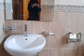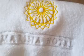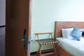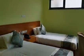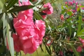Oh my gosh. I need to take this in my house, actually. Outfit of the day. Okay, you got the bathroom is quite simple but really neat. Let's move on to downstairs again. Oh my gosh, beautiful flowers.